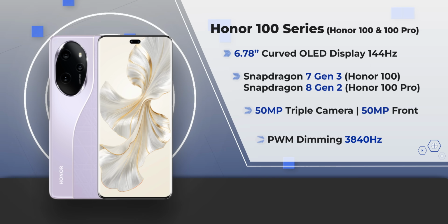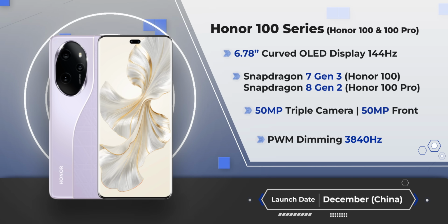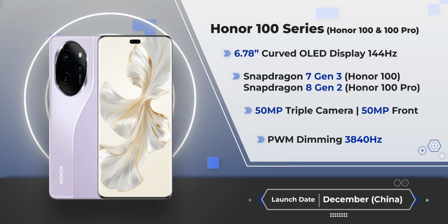Now we're talking about the Honor phones because I'm pretty certain that Honor will bring the phones to India as well. So these phones are expected to have a 6.78-inch Full HD Plus curved AMOLED display with 144Hz refresh rate. Apparently, the Honor 100 will come with the Snapdragon 7 Gen 3. It was the latest chip that was launched by Qualcomm, and if you want to know about it, a shot should pop up right now. There is something very interesting over there. Go check it out. And the Honor 100 Pro is expected to come with the Snapdragon 8 Gen 2. Of course, it will have a 50MP triple camera setup, 50MP front camera, and the camera quality is going to be fantastic as well.